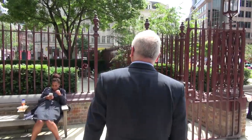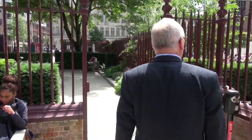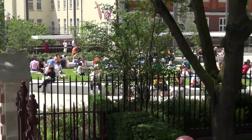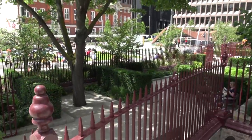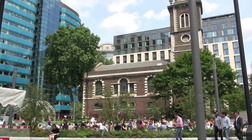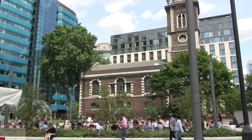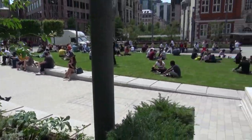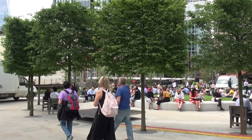I'm now standing in another part of the square. This is called the Church Gardens within Aldgate Square. It's still public highway, and it was one of the key elements that particularly the local residents were asking for. Quiet garden space where they could sit and contemplate. We've had dramatic reductions in pollution, noise, and the soft trees, the planting. So much of that is to actually attenuate noise.